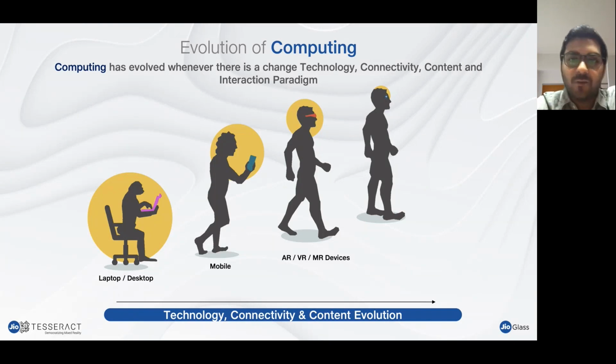And as we are evolving, the content is evolving, the connectivity is evolving, the technology is evolving, and so are the devices. Now, what is next after the mobile phone? AR VR wearables are the next big thing. And maybe even what is after AR VR wearables or a device like JioGlass? It could be lenses. And I think in the US, a company called Mojo Vision is already investing a lot to build wearable lenses so that you don't even need a glass on your face to visualize 3D content.